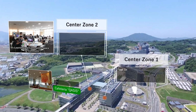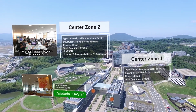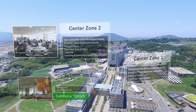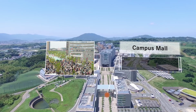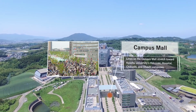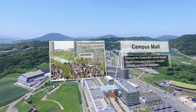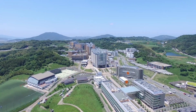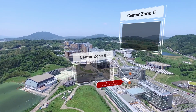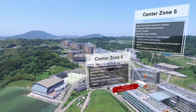Center Zones 1 and 2 are where first-year undergraduate students from every faculty come to study. The campus mall, which sits between the buildings, is bustling with students and is lined with student-run shops during the annual University Festival. The Ito Clinic is located nearby for the medical needs of students, faculty, and local residents alike.